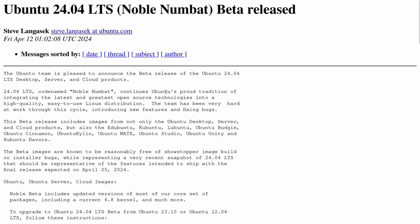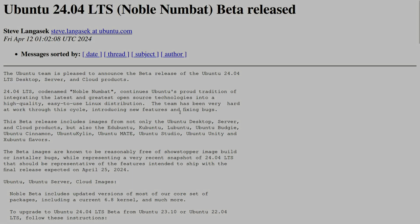I've got it up in the virtual machine. I've already installed it and I've already updated it. So let's take a look at Ubuntu 24.04 LTS, Noble Numbat.